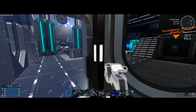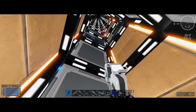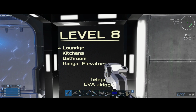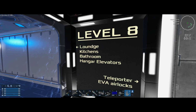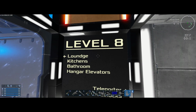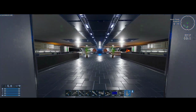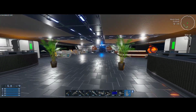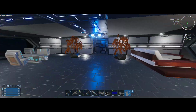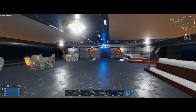And our bridge that we just kind of seen. Alright. And that's not it though. Okay, so level 8 got a little bit of a misspelling right here on lounge. Other than that, I know it's a lounge. Very nice. Big open area here. Places to sit and chill, eat some food, get some food.